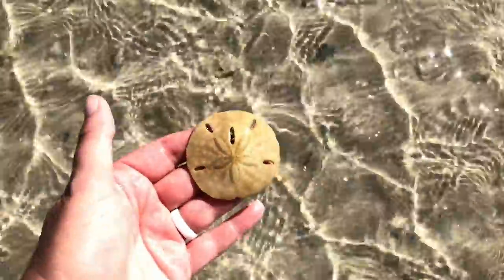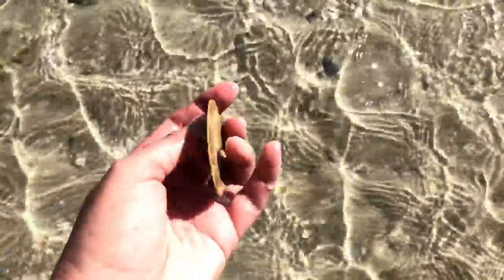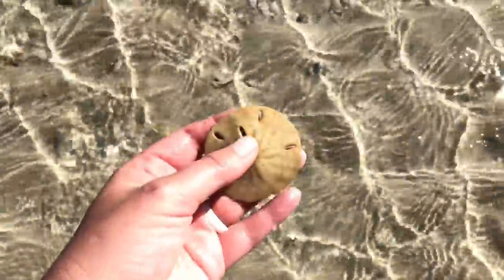Ooh, look what we got here. Is this a little sand dollar? So Dickman's Point is known for sand dollars. So if you come here, you wanna bring a nice little container, some type of flat container. Look at that perfect sand dollar. Just beautiful, it is perfect. I'm gonna put this in my shell bag. I don't know if it's gonna live because I didn't bring my flat container.